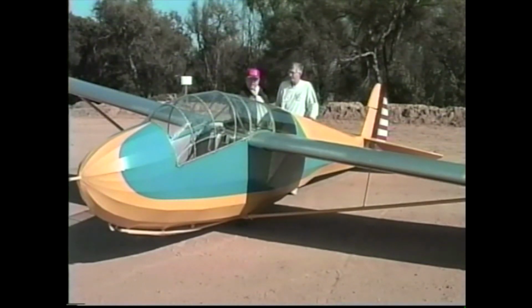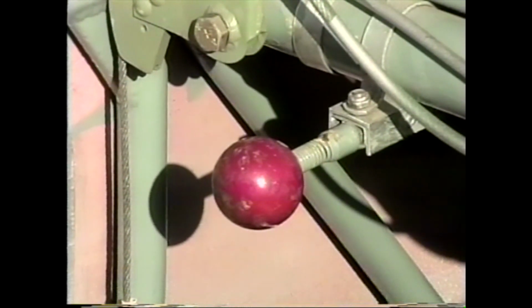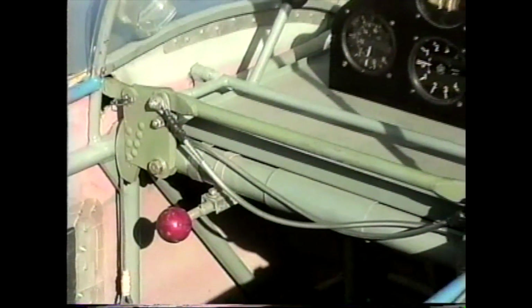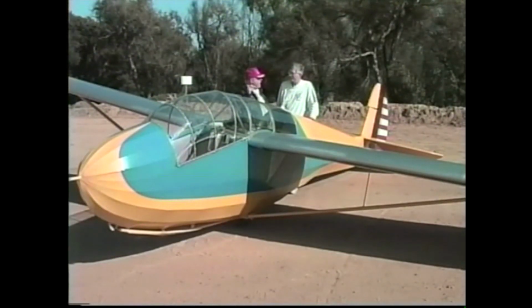Now, there is one thing that this has that an airplane doesn't have. It has a release. That's the release that unhooks you from either the tow plane or the tow car or the winch. So when we see them hooking the cable up at the nose of the glider, after you get up in the air, you pull the release and it opens up and the cable falls away. The pilot has control of when he unhooks from the tow.